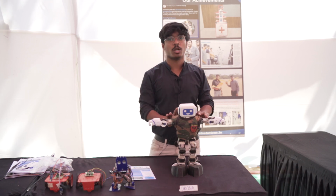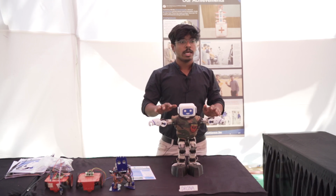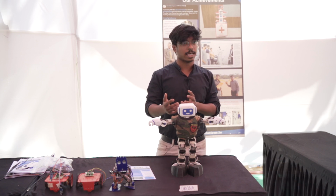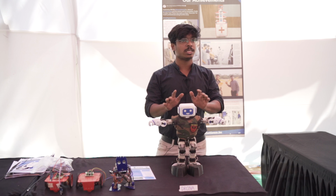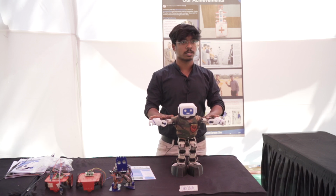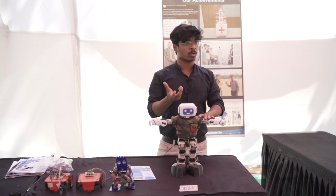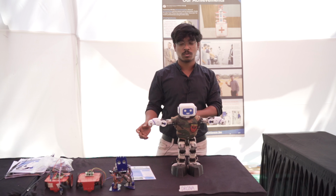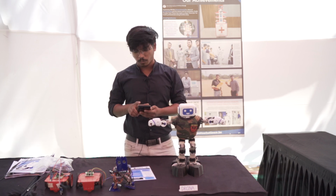And this is a mini humanoid robot. It can perform various tasks like dance, exercise, push-ups, and it has a total of 16 degrees of freedom. The degrees of freedom means it has a total of 16 motors. It has been connected with a microcontroller, that is the brain, and we control it using a mobile phone. So I will just demonstrate one of the videos.